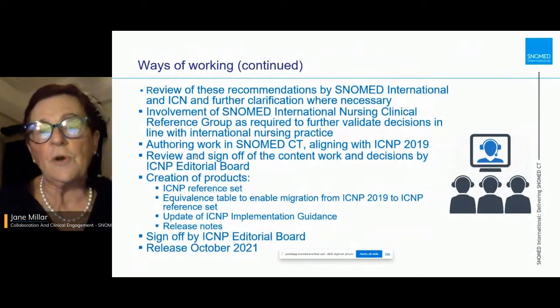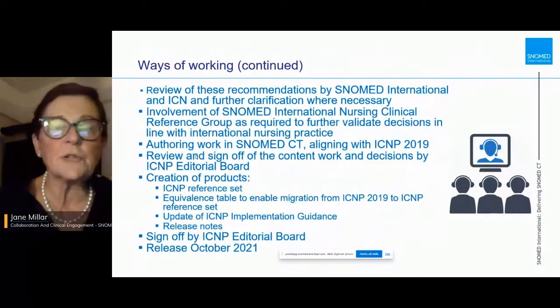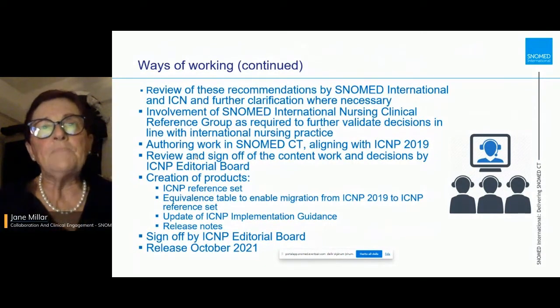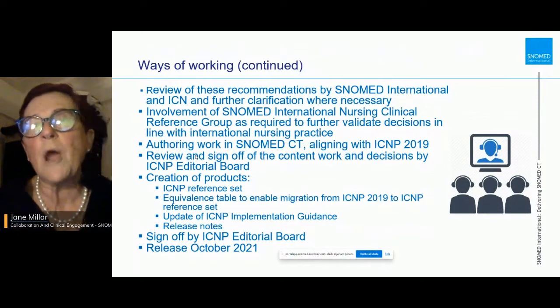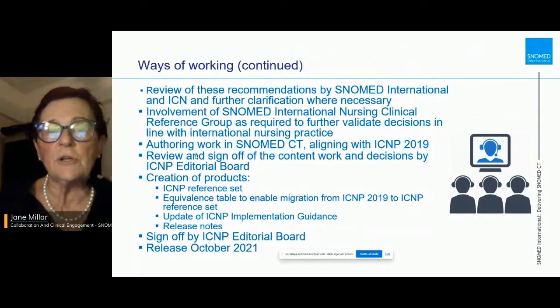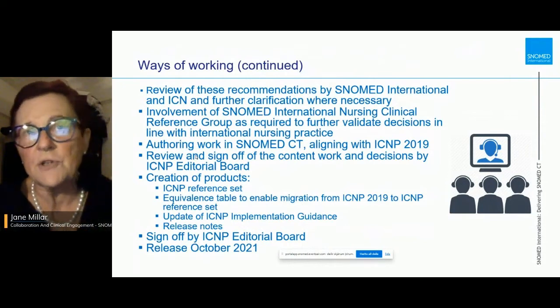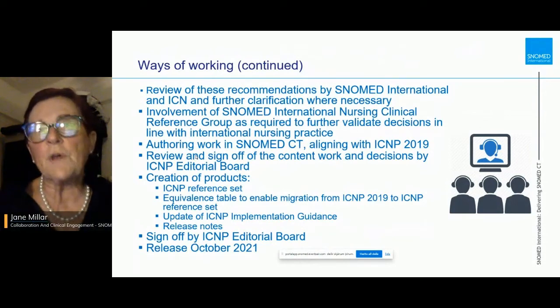These recommendations from these experts were reviewed by SNOMED International and ICN, and further clarification where required. We've also brought in the SNOMED International Nursing Clinical Reference Group where required, if further validation was needed about the global acceptance of any relevant terms and changes that were being made. We then authored the work into SNOMED CT so that we're aligned fully with ICNP 2019.